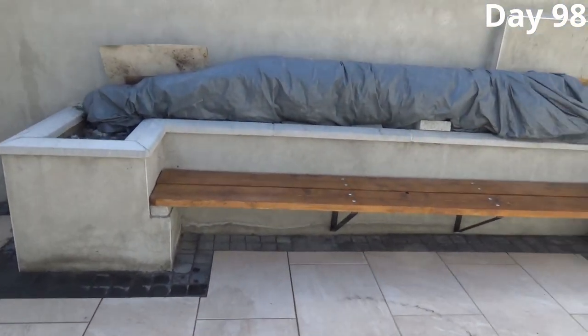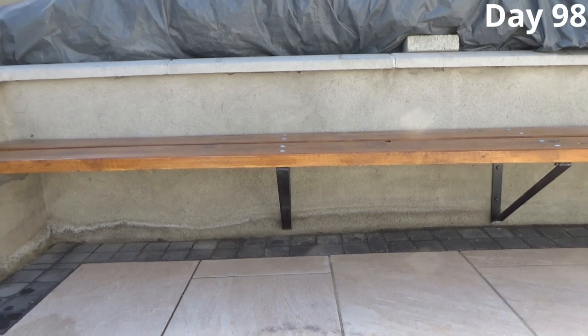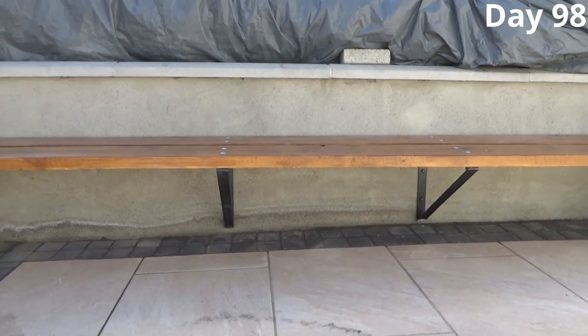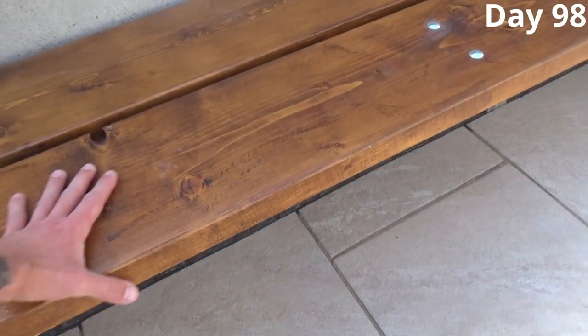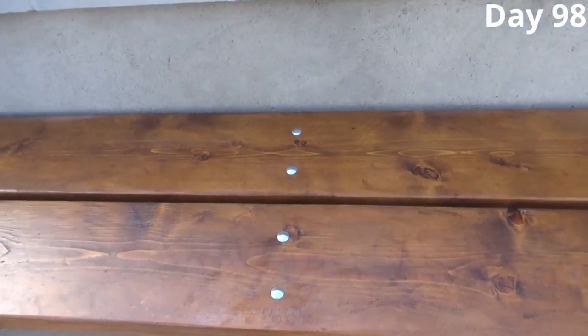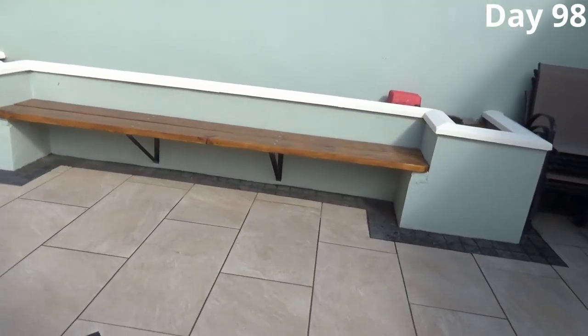Now the bench has been finished, as you can see. I did a steel frame underneath to support it, because I didn't want anything bulky, and so it will support the weight. This is the one bent. These little mushroom bolts just look nice on both sides. Same here.